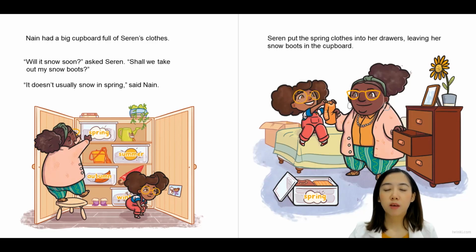And spring season, spring clothes. She put the spring clothes into her drawer.